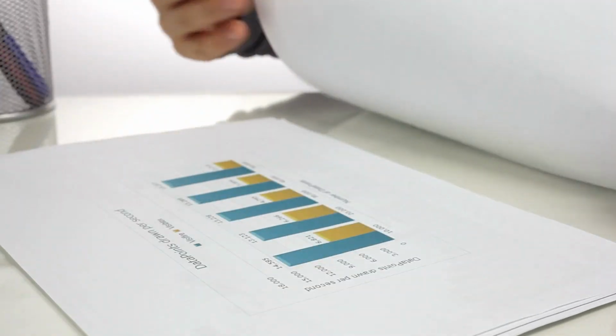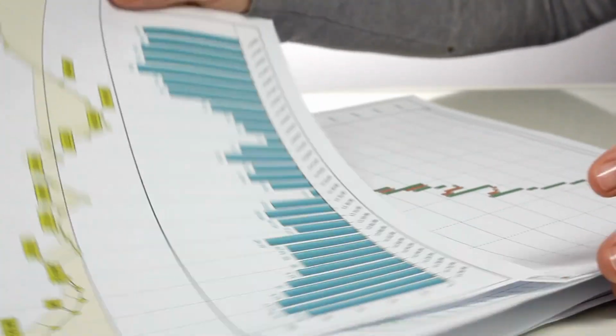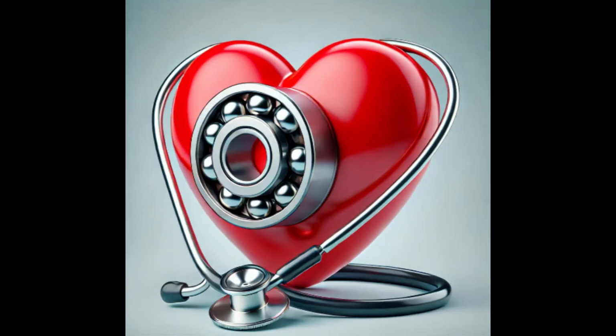By understanding these acoustic analysis fundamentals, we're better equipped to detect early signs of equipment issues, prevent costly breakdowns, and maintain a more reliable operation. Remember, sometimes all it takes is listening closely to spot potential problems.